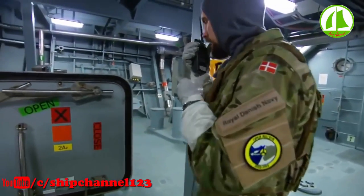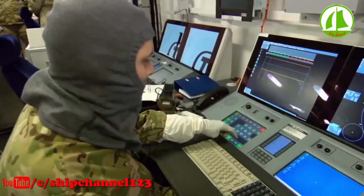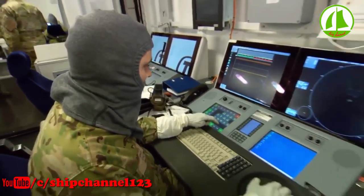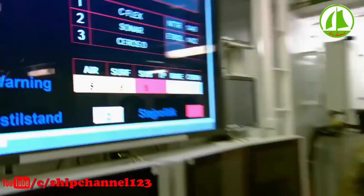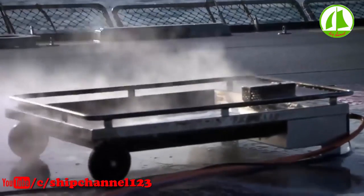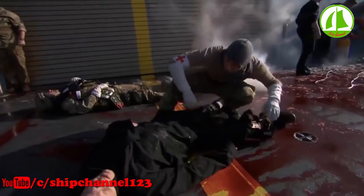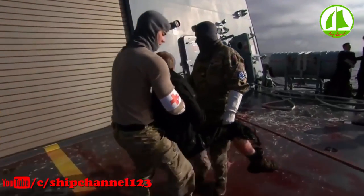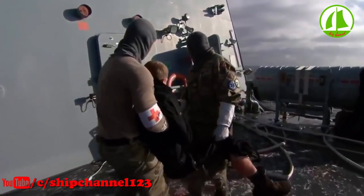The technicians may have repaired the sonar. We'll have to do one thing to see if it can transmit. There was a sound. Sonar, back online! The sonar is back up and running. Meanwhile, on the helicopter deck, most of the flames are under control. The most serious casualties are now in the hospital.